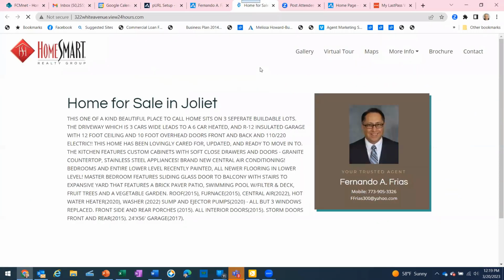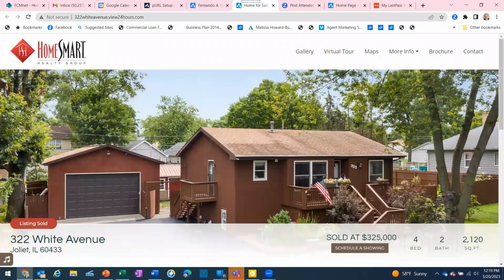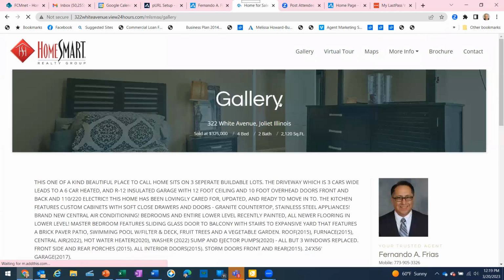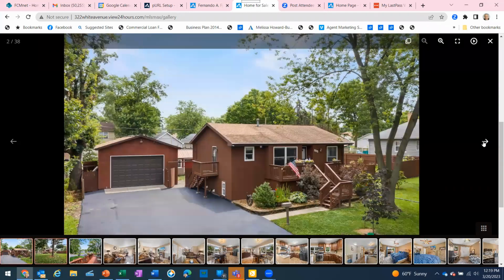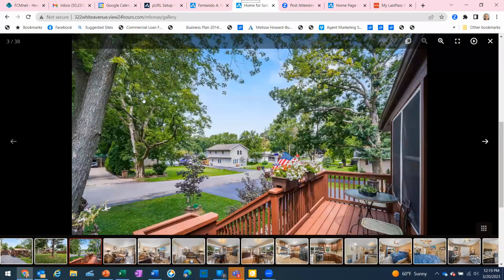Then you can tell them that you're also going to create from the MLS a property website. It's going to have a photo gallery. It's going to have a virtual tour with music. Again, the photo gallery is going to look just like what you might suspect. It's going to have all these wonderful pictures that they can browse through, that you're going to create for their home.